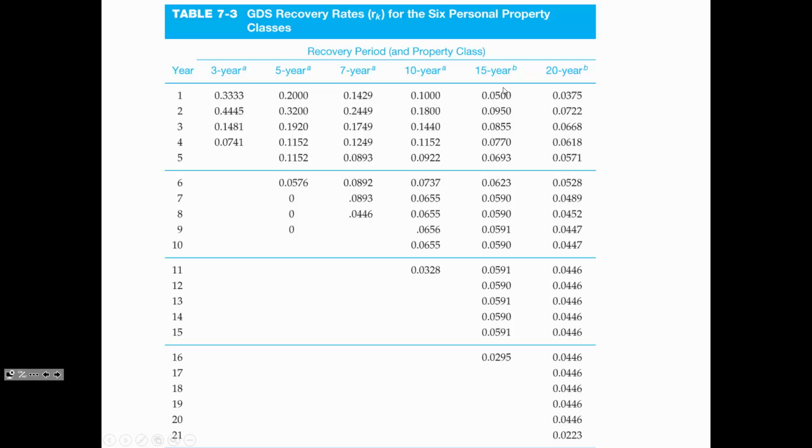But the idea is that the depreciation declines over time because the value is decreasing over time, but it has been forced to depreciate to 0 because of all of these factors adding up to 1. So let's say that you have an item that cost $100,000. The way to know what the depreciation is each year is you simply multiply the initial first cost of the item by these factors, and then that tells you the depreciation amount for that year.